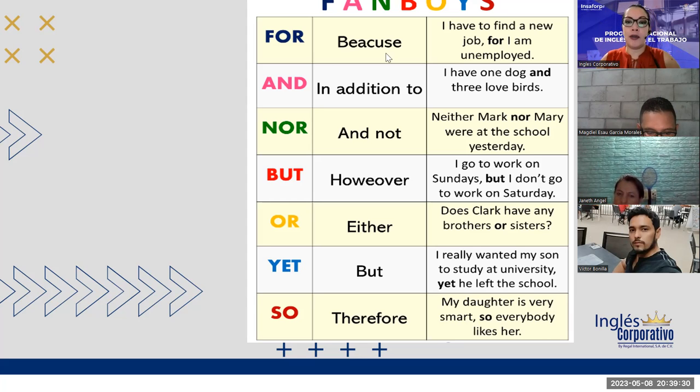Y luego tenemos and. And es para agregar algo, como decir y, es similar en significado a in addition to. Y tenemos un ejemplo usando and. I have one dog and three love birds. Podría decir, I have one dog in addition to three love birds. And quizás es la más fácil, ¿verdad? Es para agregar una cosa a otra. So, esta creo que no hay problema.